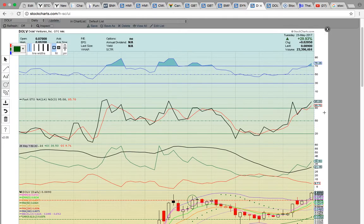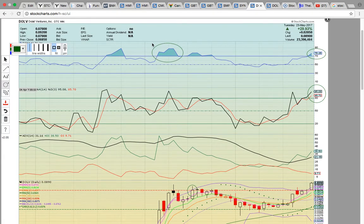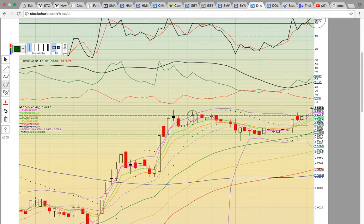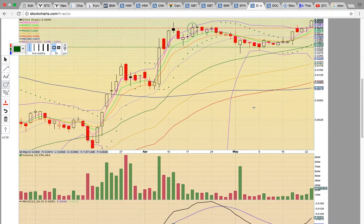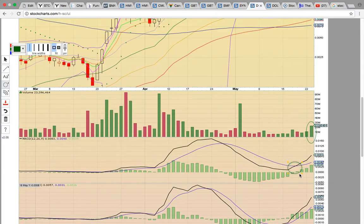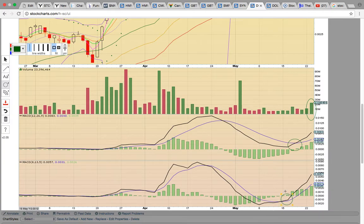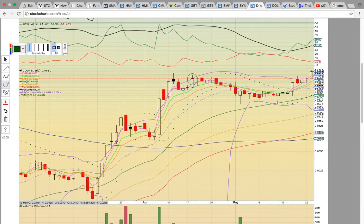It is overbought on Fasto and RSI. RSI has pushed above that level in the past and held above it. So it looks like with this move, this is the signal that it wants to break out higher. There was the volume spike, and the bullish crossovers on MACD on both time frames. So those are all signals that the chart is really heating up.